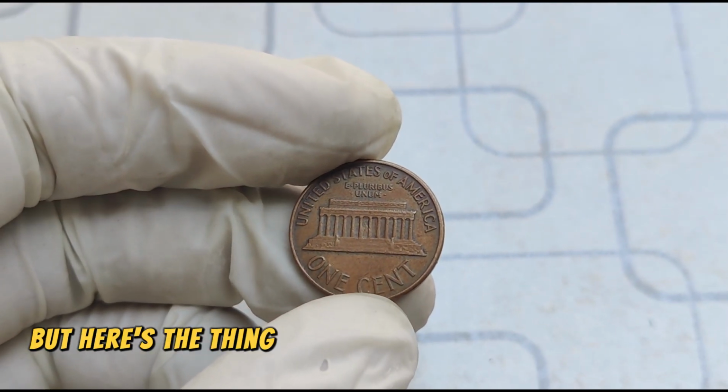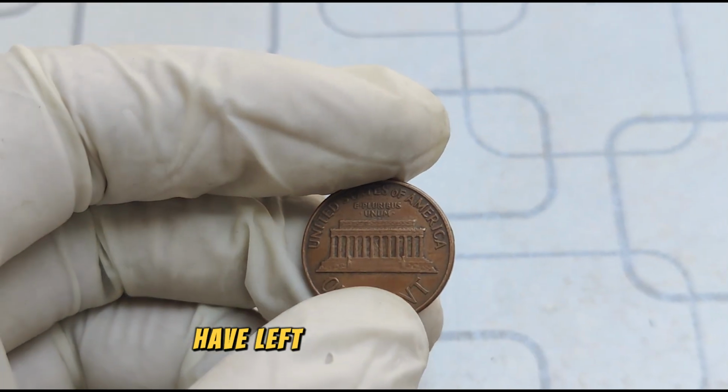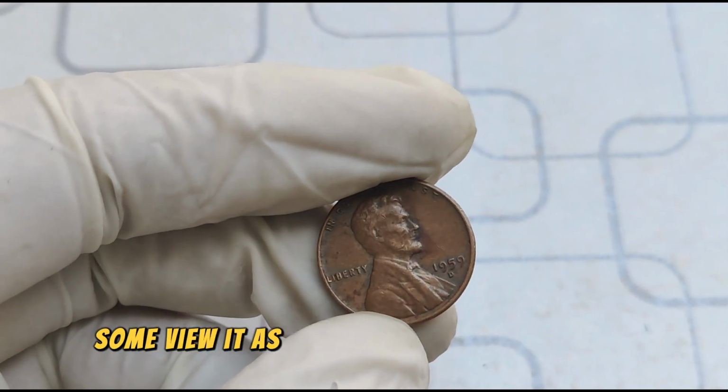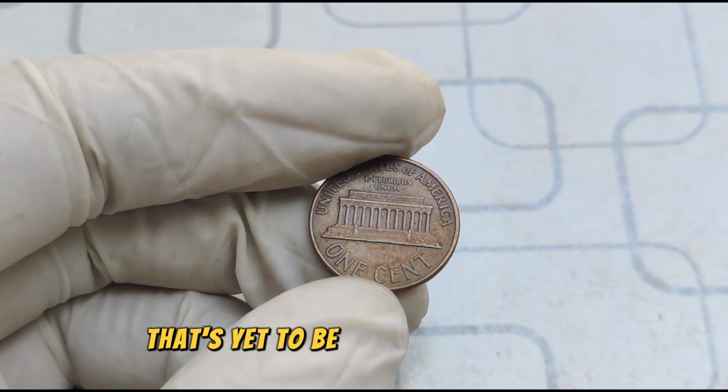But here's the thing. The coin's mysterious background and lack of official documentation from the U.S. Mint have left collectors divided. Some view it as the holy grail of rare coins, while others consider it more of a coin myth that's yet to be fully authenticated.